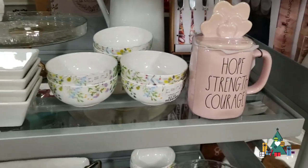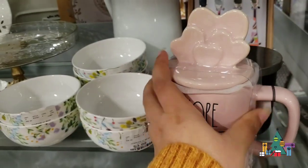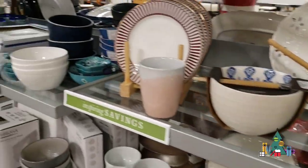We have a hope, strength, and courage. $9.99. This is cute. This is part of the new collection for the cancer awareness. That's super adorable.